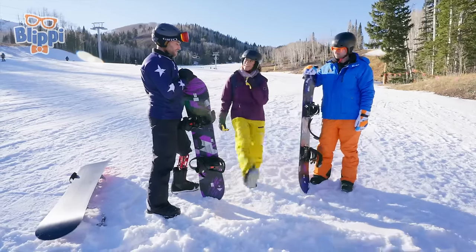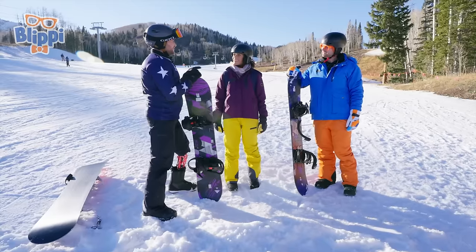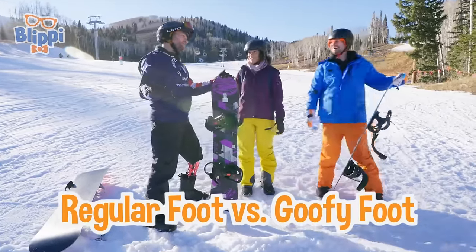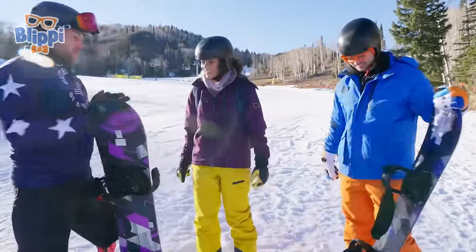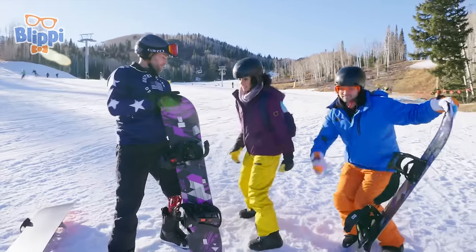What side do you kick a soccer ball with, right or left? My right. All right. So that likely means you're gonna be called regular foot. There's regular foot and goofy foot. It's kind of goofy. Yeah, you know what's funny? I'm goofy foot. I knew it. Regular foot means you're gonna put your left foot downhill first when you're riding.